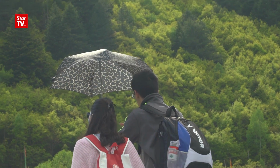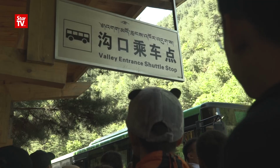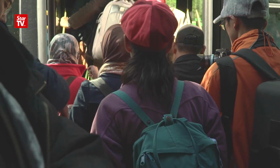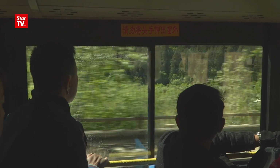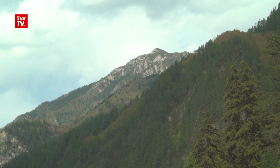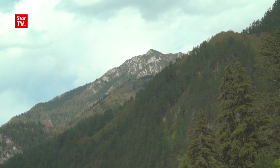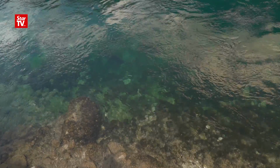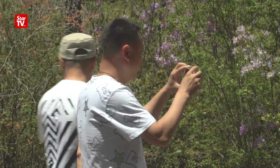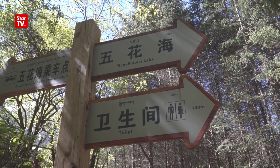To explore the vast park, visitors can take the hop-on and hop-off electric buses that stop at its main attractions. While Huanglong offers unique travertine ponds, Jiuzhaigou is famous for its colorful lakes. One destination that visitors to Jiuzhaigou shouldn't miss is the 5-flower lake, or Wu Hua Hai.